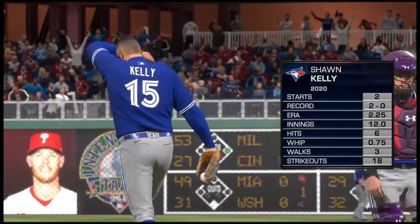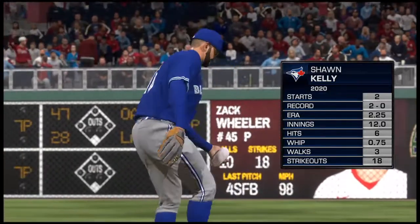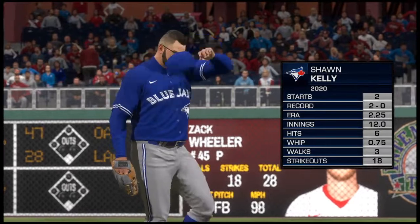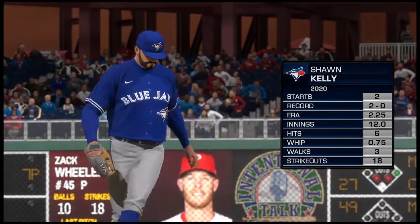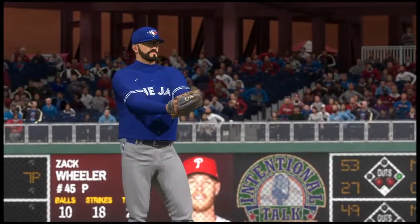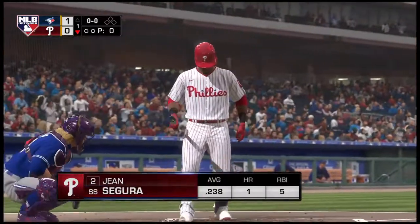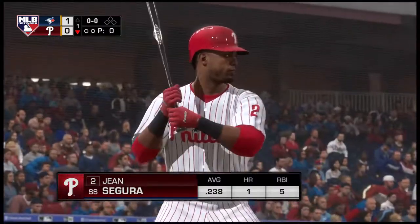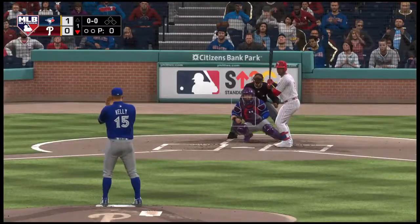Sean Kelly, the Maine native, gets the starting assignment here. What do you have for us on him, Danny? Hey, this guy pitched really well in his last outing, only allowing 1 run. If he brings that kind of stuff to the ballpark, he has a chance to pitch another gem in this one. So stepping in, Gene Segura. He'll lead things off here in the bottom half of the first. The shortstop, Gene. Here's the pitch.